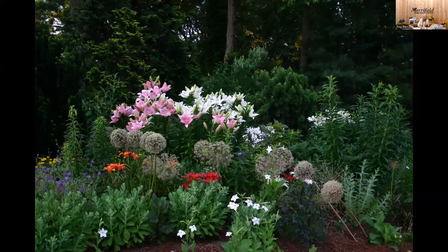Now they're purple, okay? You can go out and spray them if you want to. I've done that, but not very often. Or they can be picked and used in arranging later on. In front of that is a row of sedum autumn joy. Okay, so this is how I use some of these plants.